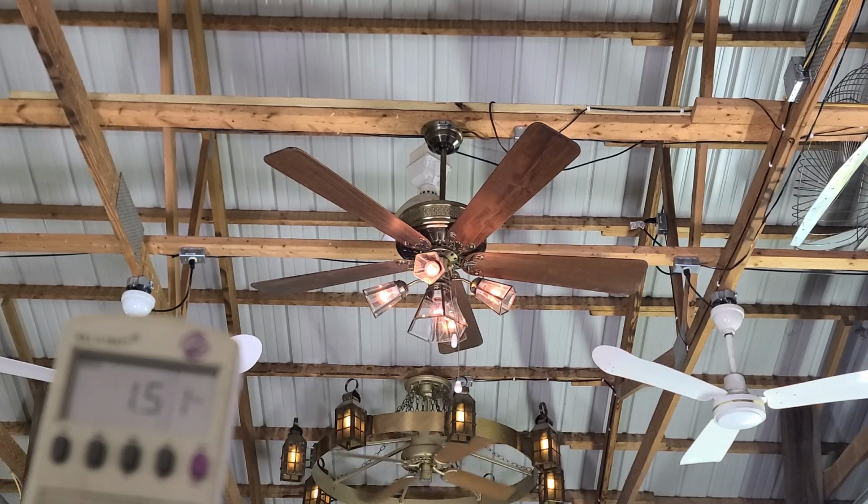Once again, I do not like this glass. And the light kits aren't ideal, but this is how they came, so I like showing stuff how they came. This is how they were installed. Okay, well, let's take it to low.